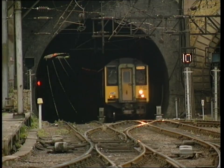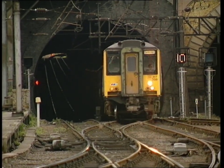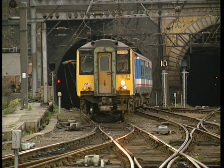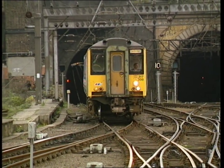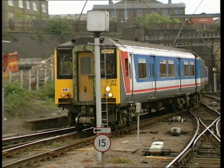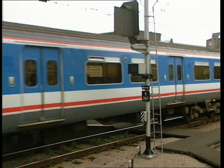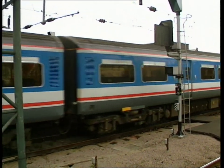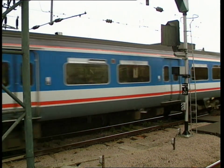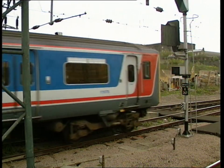A Class 317 unit emerges from Gasworks Tunnel and enters the suburban station, passing the site of the old locomotive servicing facility, which we saw in 1959. Before electric services commenced over the whole of the East Coast Main Line, diesel high-speed trains were used. As the suburban services had been electrified, this eliminated locomotive haulage on trains from King's Cross, so the locomotive service facilities, which remained in use after the elimination of steam, became redundant. Today, the site is in the throes of redevelopment.